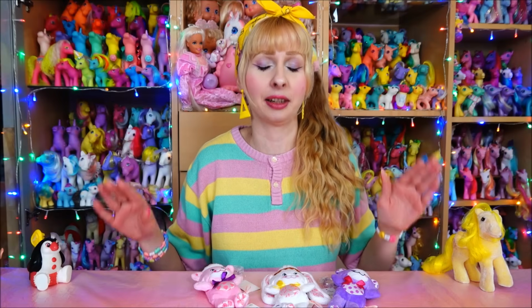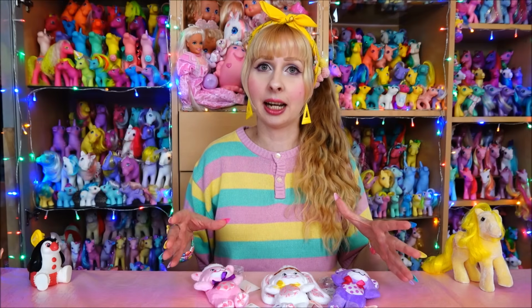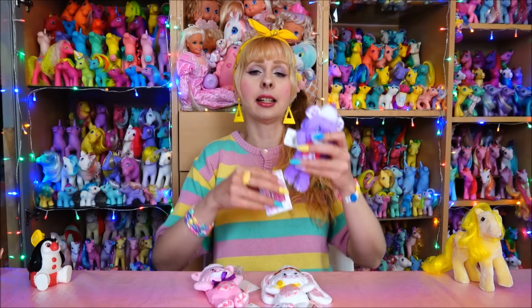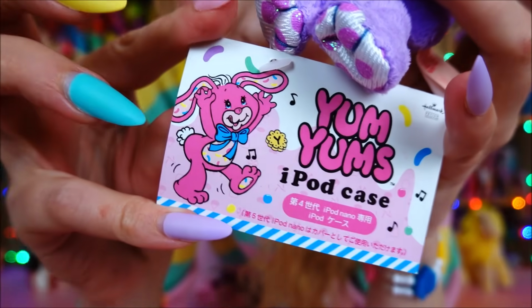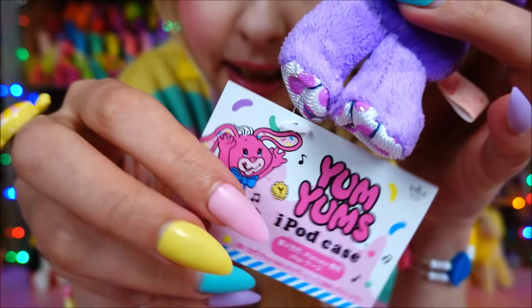But apart from that, not too much else. But for whatever reason, in I think 2011, the license got picked up by a Japanese company. And then they started producing Yum Yums again in 2011. If you had merchandise items, it was still the old 80s artwork. So this might be new artwork, but it's definitely in the style of the 80s Yum Yums.